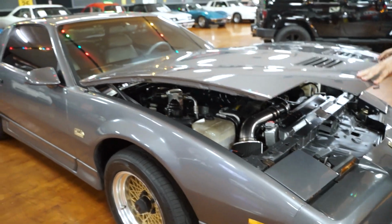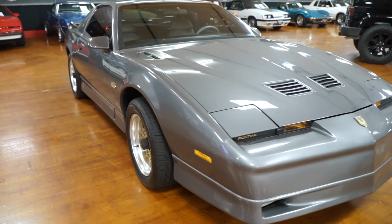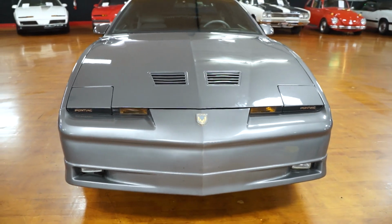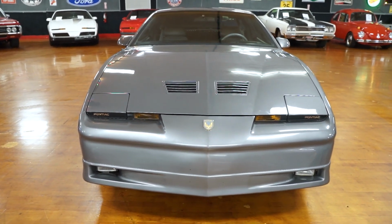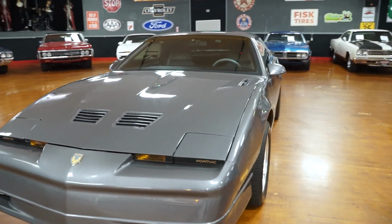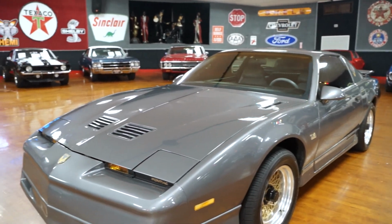Got the flip-up headlights. You'll see in the video those do work. Paint on the car, I'm not sure. I don't have any records of when the car might have been painted or any kind of history like that. It may very well be the original paint. If it is, it presents itself very well. If it's not, again, the paint is of a high quality, almost looks like a factory finish.